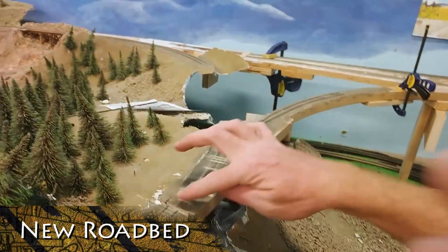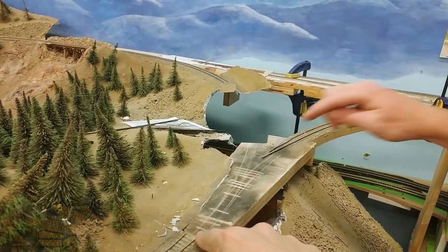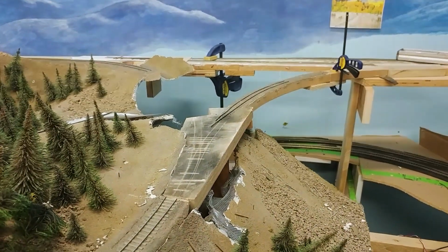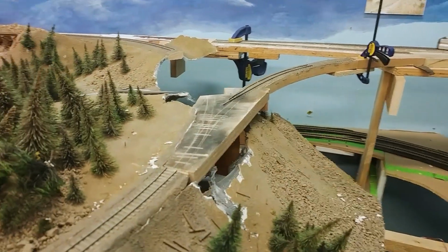So Scott has got this cut in. That is cool. Been waiting for a year or two to see that.